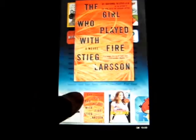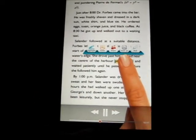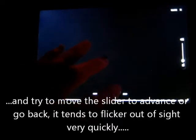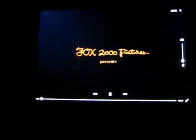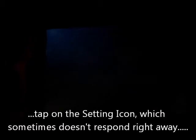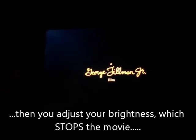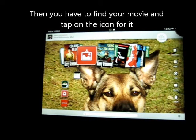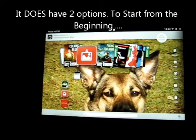Now, on the Nook HD Plus, let me show you what happens. Okay, this is just a movie. Now if I tap on it, this bar is there, but it can be a little unresponsive. The volume switch is here, but if you want to go to the brightness, which normally on the Nook Tablet would appear there, you have to go out of it. You have to go up here to the settings thing and press on it and then get your brightness thing.